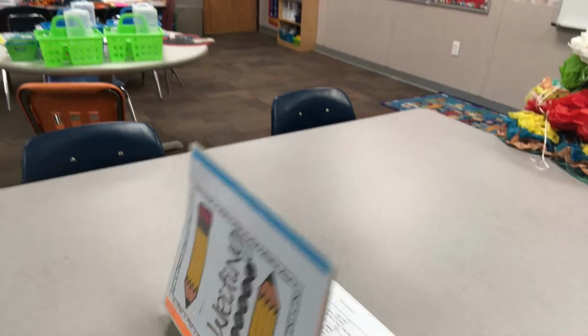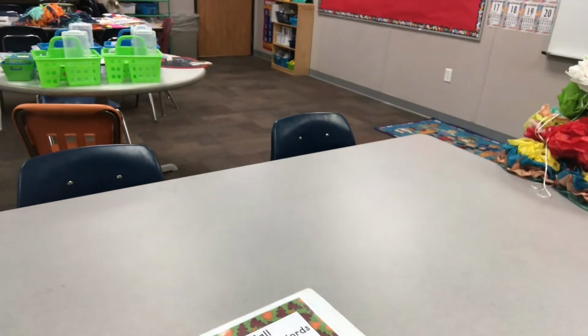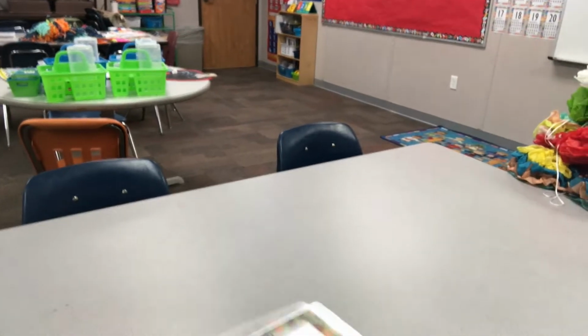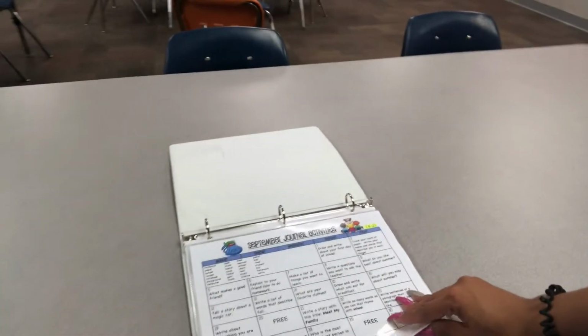I also spent a lot of time today organizing this binder. With ESOL or ELL, you have to have a lot of visuals in the writing center especially, but all throughout the room. So I was able to print out a couple of words by theme. I got my August and September words ready and my fall words ready, and I only put out month-to-month writing activities. That way I don't overwhelm the students.